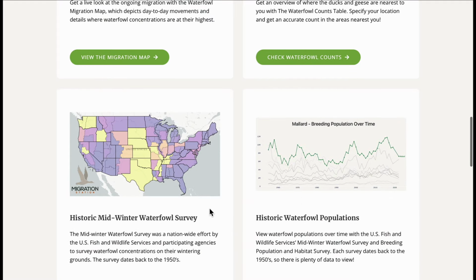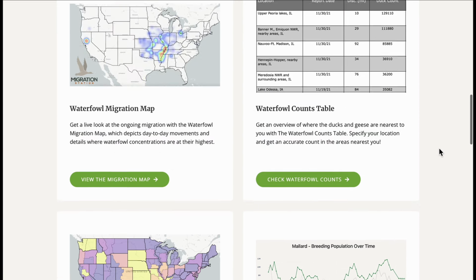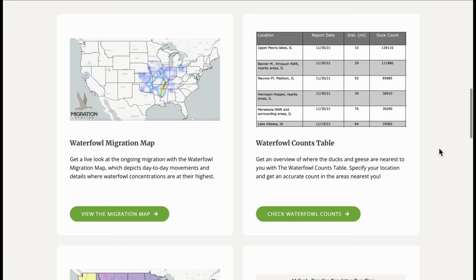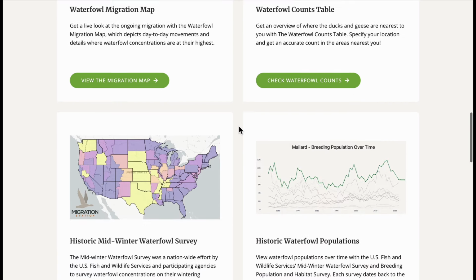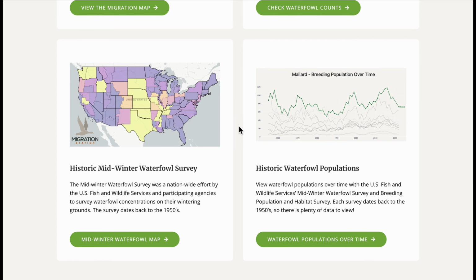The applications that we offer on this site are our waterfowl migration map, our waterfowl counts table, our historic midwinter waterfowl survey, and our historic waterfowl populations application. Each one of these is unique in its own right. They convey different types of information. These top two are more migration related to the current season, and these bottom two are more historic for just waterfowl populations over time. But each one of these conveys a very important bit of information that we think is going to be very useful to waterfowl hunters and outdoor enthusiasts.